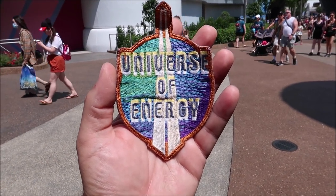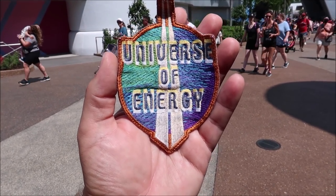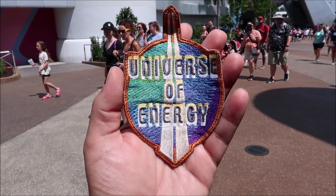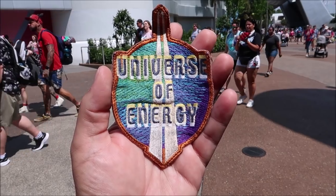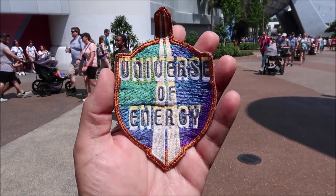I brought with me today my Universe of Energy patch from the costumes from the old attraction where Guardians of the Galaxy is, and I brought it with me as a little lucky charm in joining the virtual queue, so hopefully we'll see how it goes. I already have a lightning lane to ride Guardians of the Galaxy, so we're definitely riding it, but I'm going to try to join the 1 p.m. boarding group.